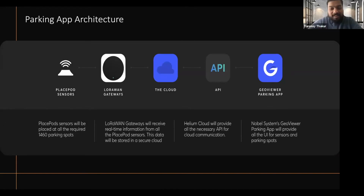Hi guys, so I'm the IoT engineer at Nobel Systems. I would explain the architecture of this complete system. We have a bunch of sensors, about 1,460 sensors at several parking lots at Huntington Park. The first part of this complete system is having those sensors installed at each parking spot.